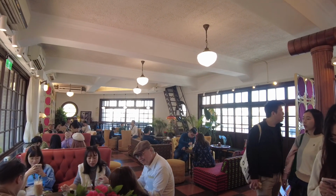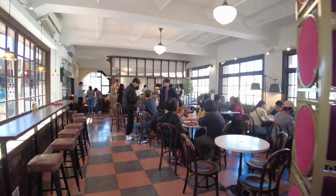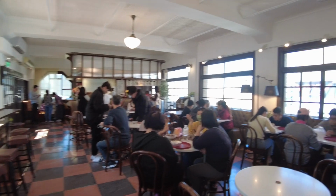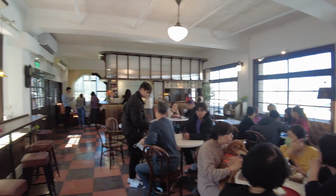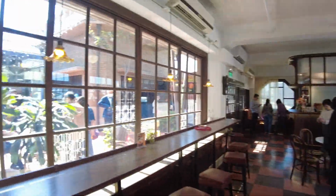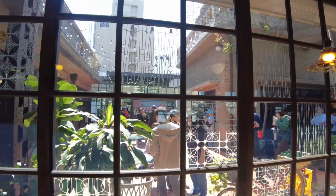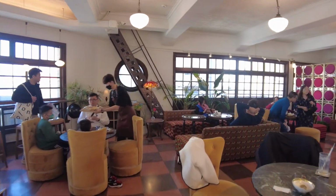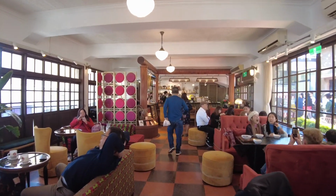This is the coffee shop. Look at that. How mint does that look? This is the tofu pudding. Tofu pudding. Inside. That's the outside bit where I was just standing. Look. That's the outside bit there. And this is the coffee shop on the roof. How mint is that?